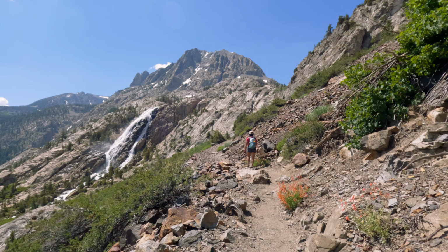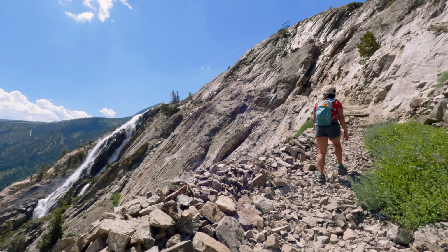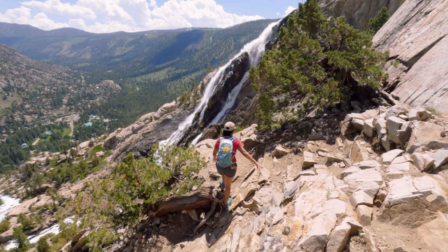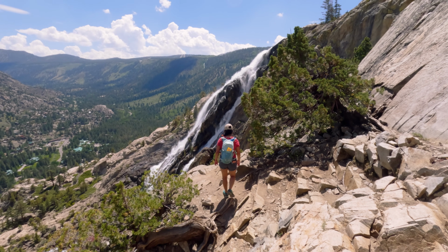After a couple switchbacks, you'll come to a fork that will take you to an amazing overlook of the falls. And this spot was absolutely amazing.